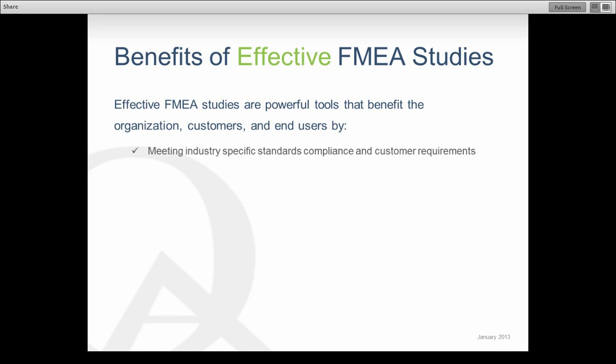So maybe if you're in automotive, for example, you might follow the AIAG recommendations for FMEAs. You might have customer requirements if you supply to, for example, the military or automotive medical devices. A large number of sectors now employ FMEA as a requirement. FMEAs, again, if they're performed correctly, help you identify the necessary controls and develop the test procedures that you need in advance of actually completing your project or running your process for production.